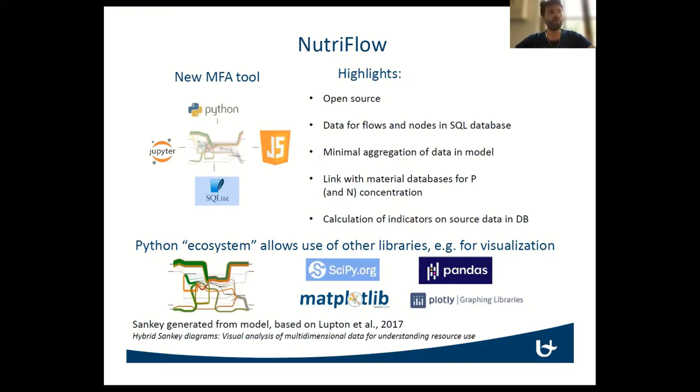One of the advantages that we see is we put the data of our flows and processes in a structured SQL database, which means that we don't really have to aggregate a lot of the data. We can do our indicator calculation very close to our source data. So we try to be, with our tool, some sort of a one-stop shop for the different elements that you do in these studies, indicator calculation and also visualization.